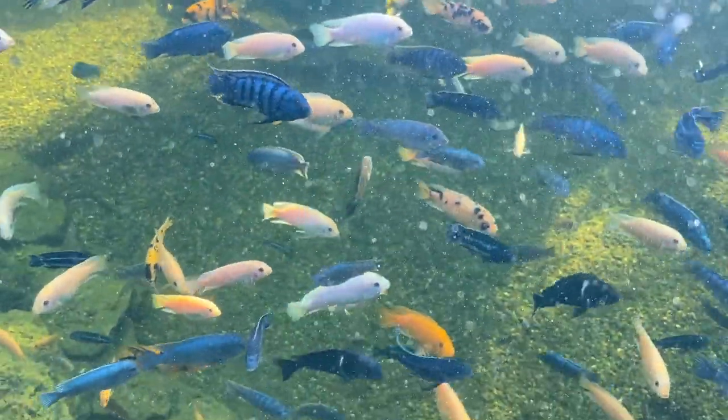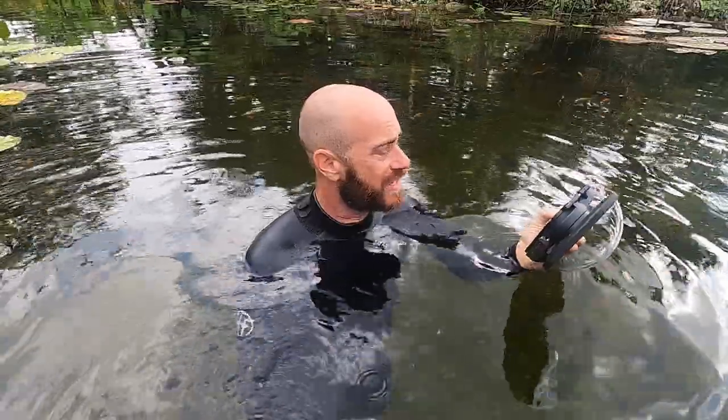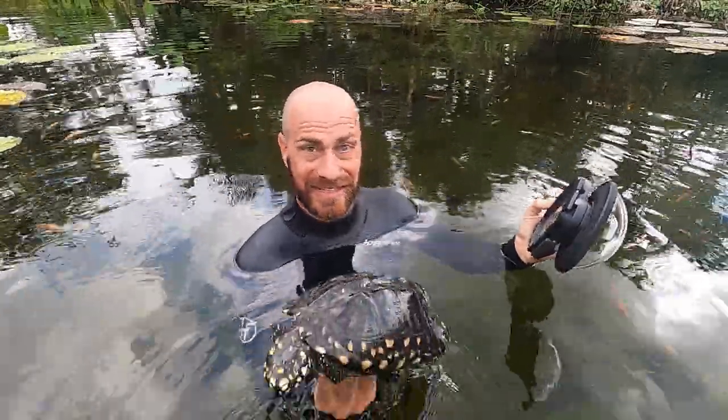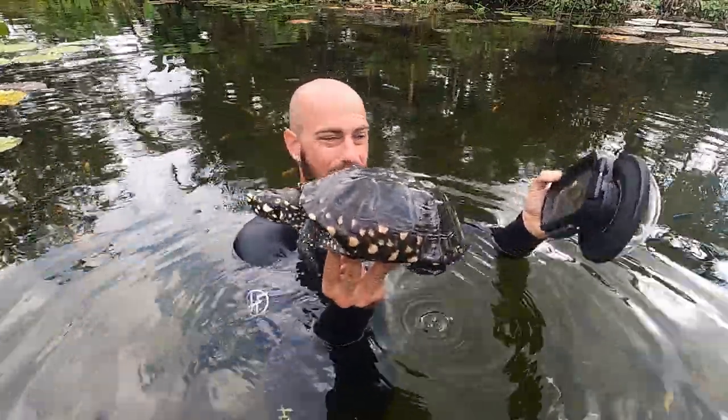But in addition to that, I wanted to check out the pond. It's been cold the last few days. The water feels cold. You can see I'm in my wetsuit. So I want to check on the cichlids, see how they're doing. And in addition, we're gonna hang out and swim with the black pond turtle.